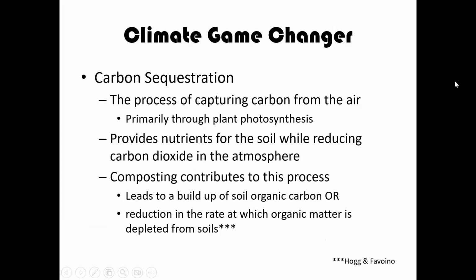Okay, all right, wonderful. So we're going to wrap it up in just a minute, talking about the climate game changer. Carbon sequestration, again, is the process of capturing carbon from the air, primarily through plant photosynthesis, as we mentioned before. It provides nutrients for the soil while reducing carbon dioxide in the atmosphere. And what that does, again, is we take that source of carbon that's not good for our atmosphere and place it back into the soil in a readily available form that plants can use for their benefit.